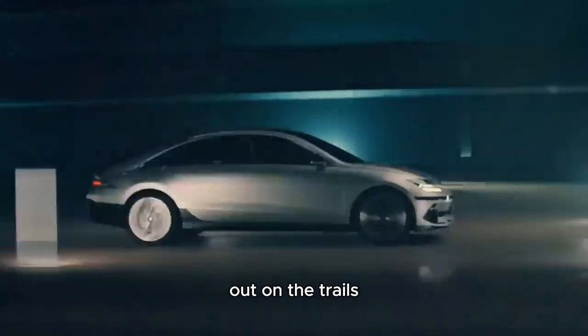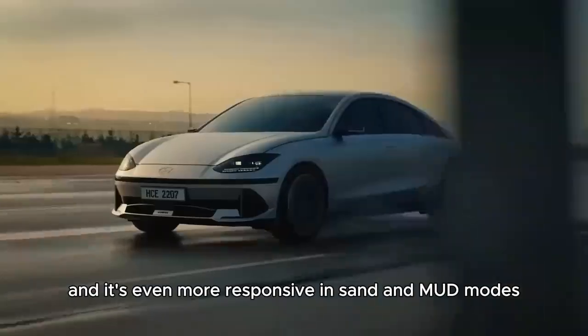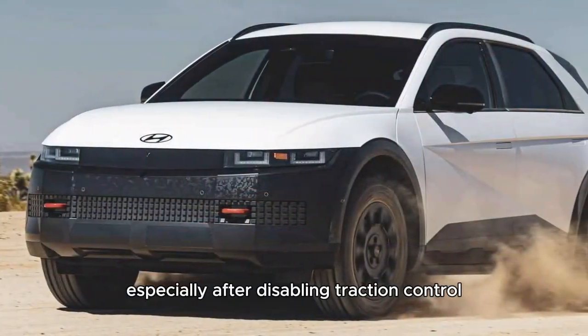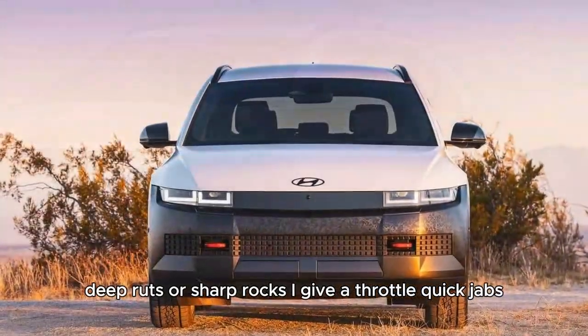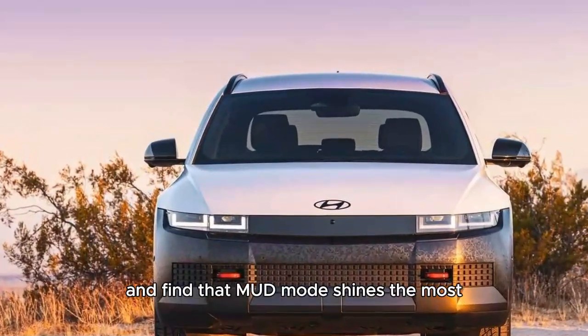Out on the trails, the dual-motor powertrain delivers plenty of punch, and it's even more responsive in sand and mud modes, especially after disabling traction control for reduced intervention. When the terrain is clear of washboard surfaces, deep ruts, or sharp rocks, I give the throttle quick jabs and find that mud mode shines the most.